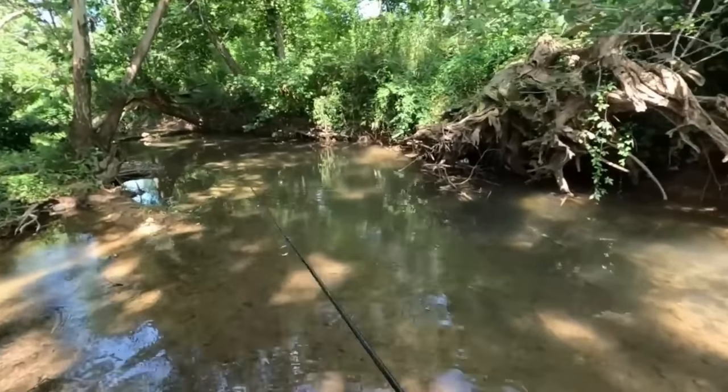Oh, he's looking at it. Oh, he came right up to it. Eat it. Oh my goodness. He came right up to it and wouldn't eat it. That would have been a cool catch. He's like a 10, 11 inch drum.